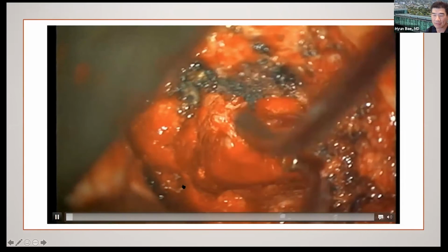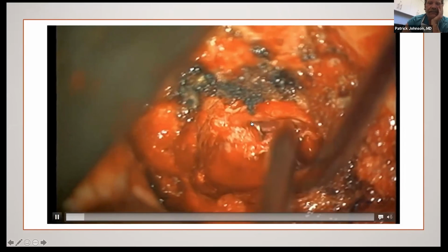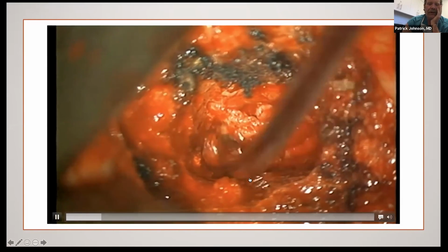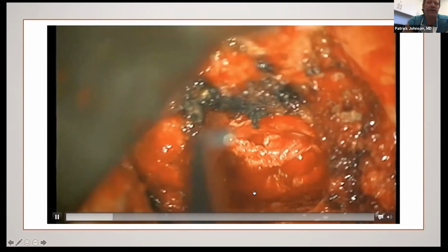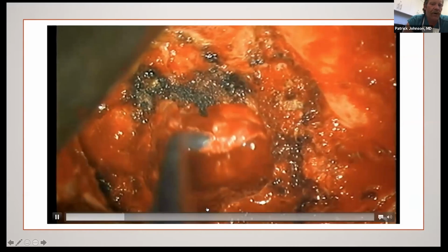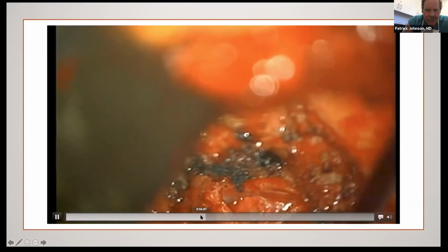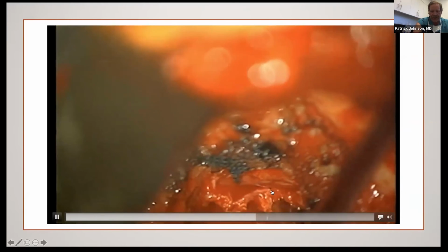Here, posterior, the spinal cord is above. This is a disc that's below. We've actually already done a lot of the bony decompression here, which is the rib's been removed from up here. The disc space is down here. We've typically removed just the posterior quarter of the vertebral body. We can navigate across the side of the spinal canal, and we will see the ventral dura above and removing the tumor.